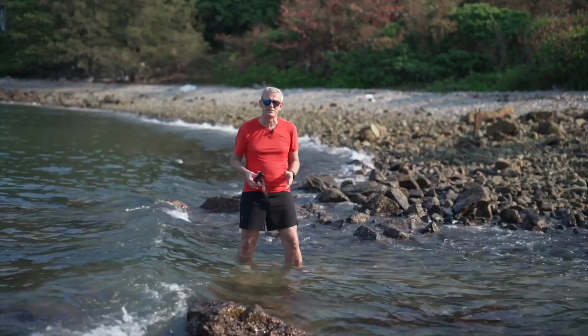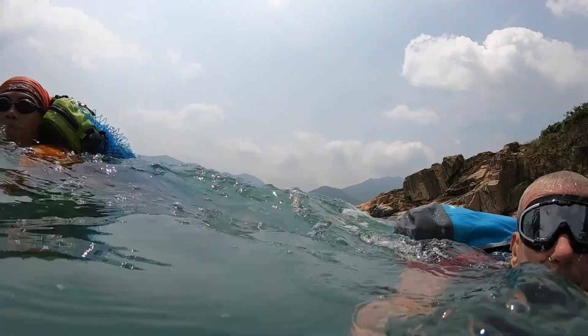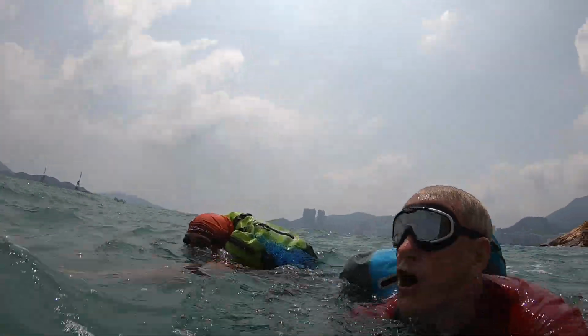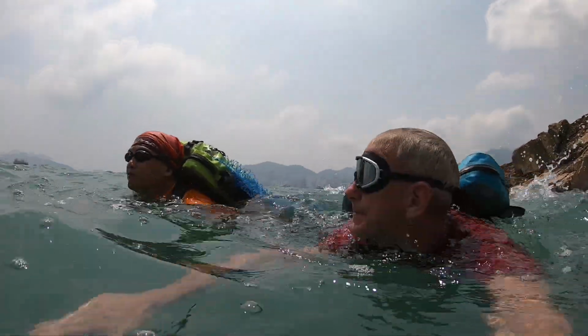One of the things that we found has really enhanced our coasteering experience is a pair of goggles. Now they have three major benefits. The first is simply to keep the salt out of your eyes, because your eyes can start to sting after a long day in the summer coasteering.